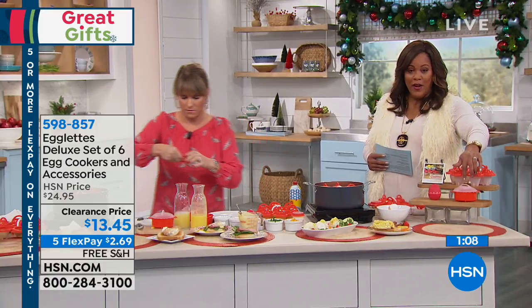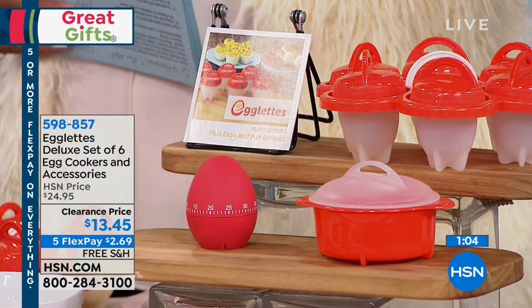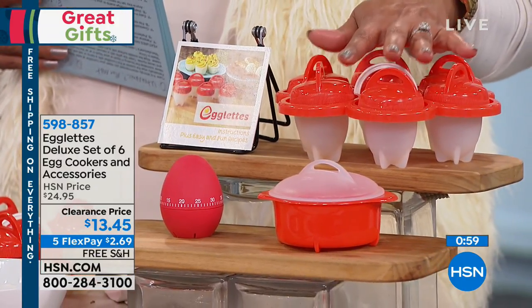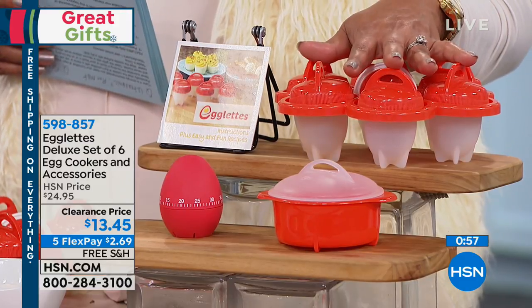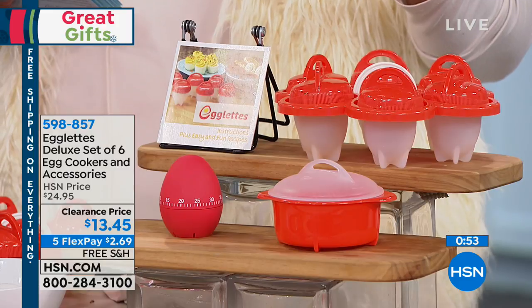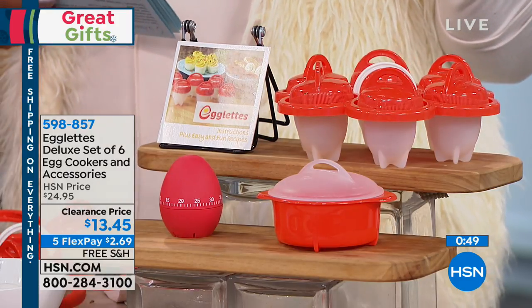You're getting your microwave omelet maker, 60 seconds, and you make an omelet. That's genius. And then you're getting your six pod egglet. This is $13 and some change. Normally this is $25, so we've knocked off a wonderful value for you. You're almost saving $10 here, and it's $2.69 to get this home.